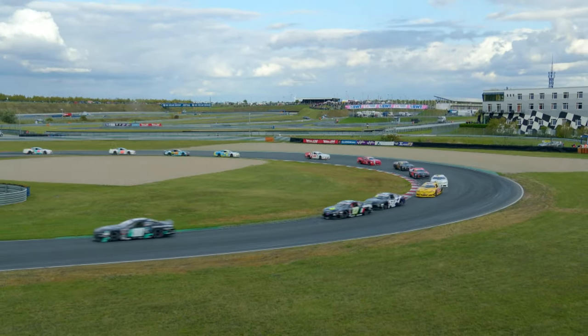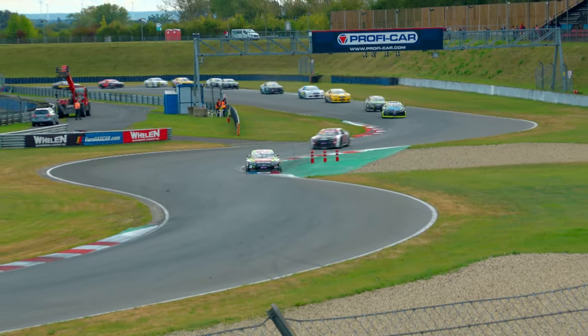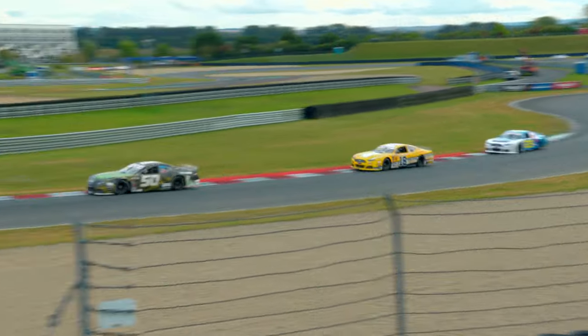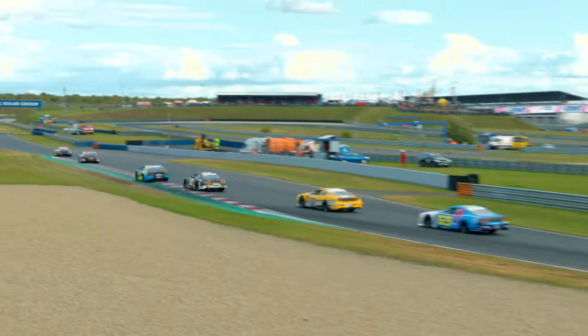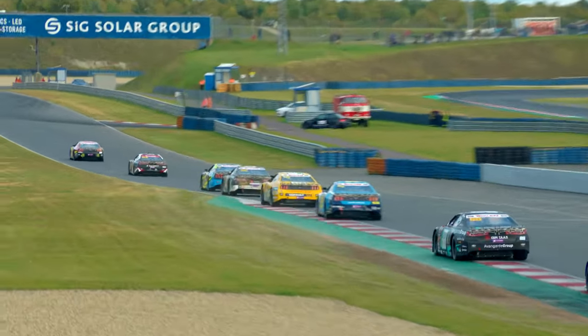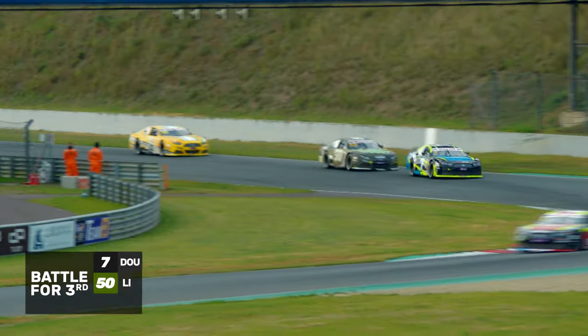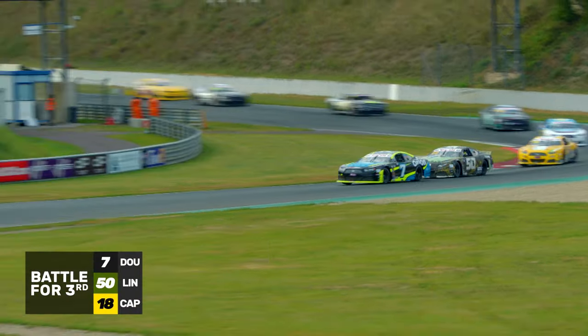Patrick Schauber down there in the 27 car, the Double V Racing entry, in the second half of the top 10 at the moment. Not quite a home race for the Austrian, but about as close as he gets, he'll be looking to get a good result.